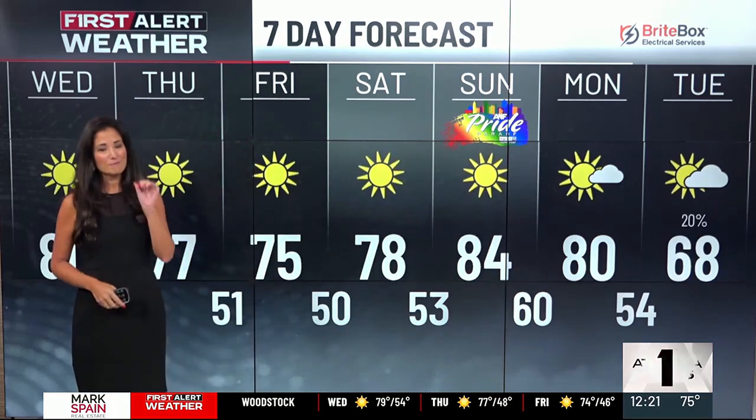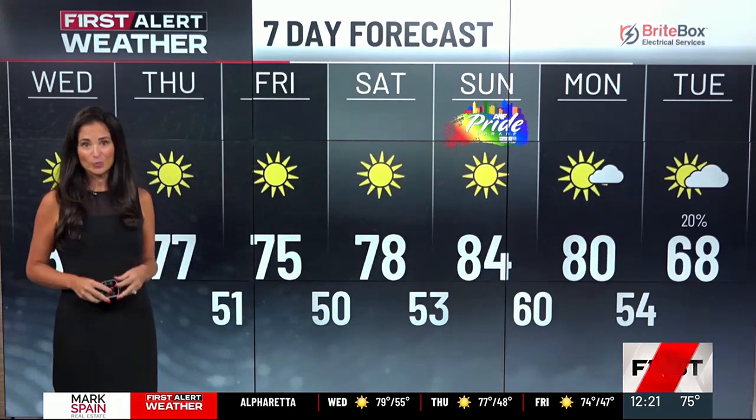Beautiful and sunny. That's the name of the game here for the next 7 days with minimal rain chances Tuesday of next week. All right.